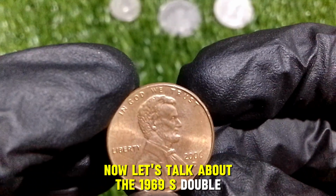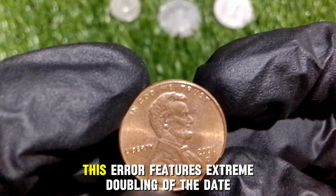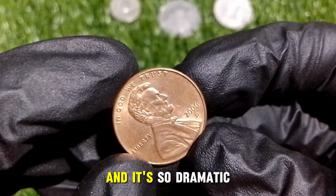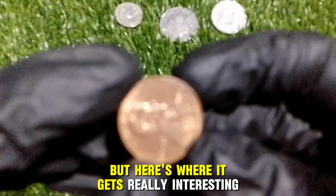1969 S double die obverse, another coin that grabs headlines in the collector community. This error features extreme doubling of the date and inscriptions on the front of the coin, and it's so dramatic that even beginners can spot it without magnification. But here's where it gets really interesting.